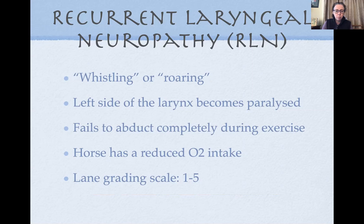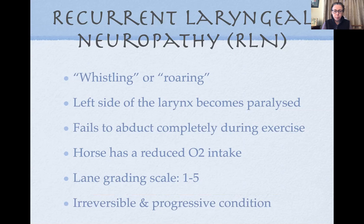The problem with it is it's irreversible. So once the animal develops it, it's there for life and we can only manage it. It's hereditary, so we see it more in some families or some breeds than others. So there's a hereditary component to it. It's also more common in large horses than small horses, presumably because the longer the nerve is, the more prone it is to this condition. And it's sometimes found to be more common in males than females. So there is a possible sexual component there as well. Whether that's related to body weight, we're not exactly sure.